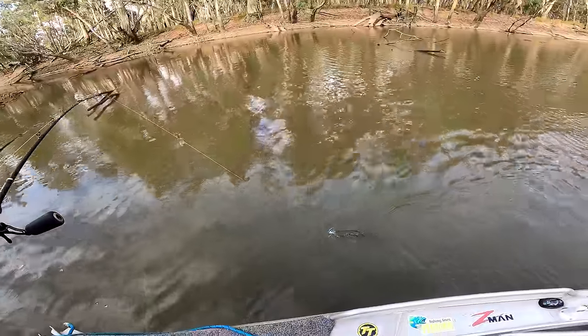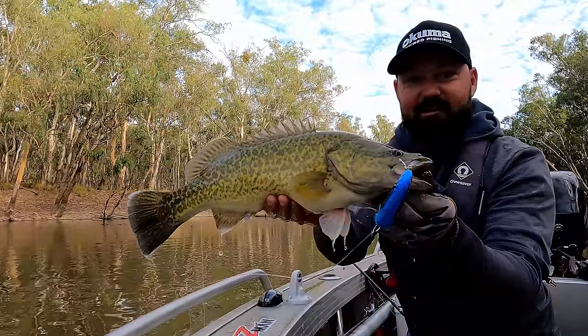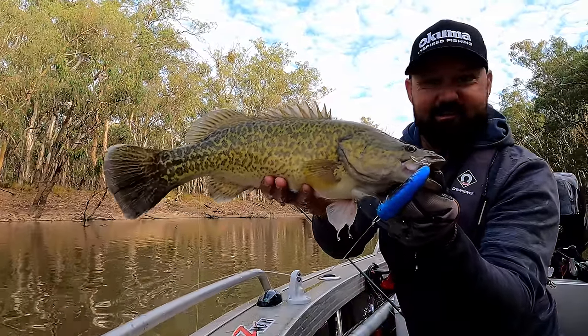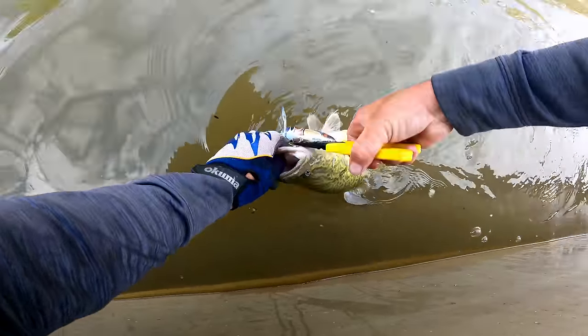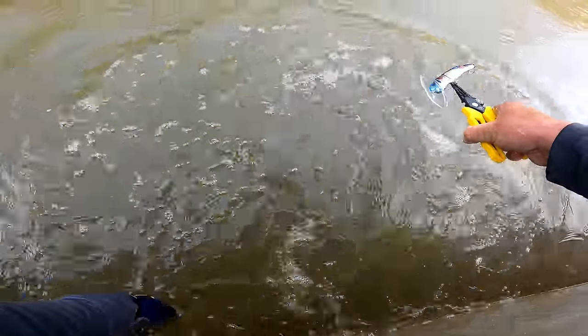What a chunky cod. That is cool as. Check him out. That is an awesome chunky topwater cod. So sick. He is pinned very well. Good to go. He's out of here.